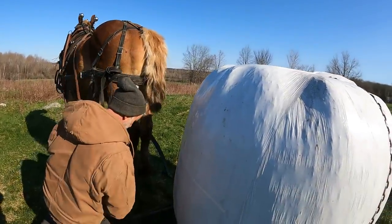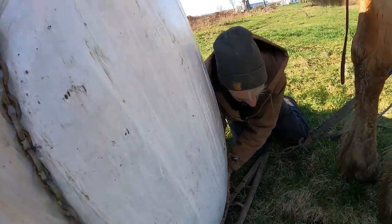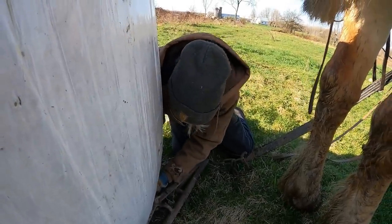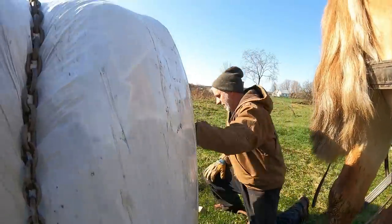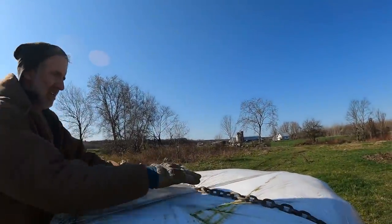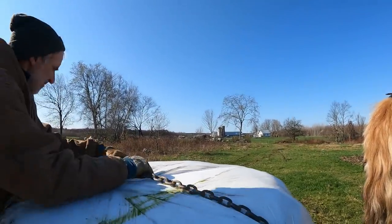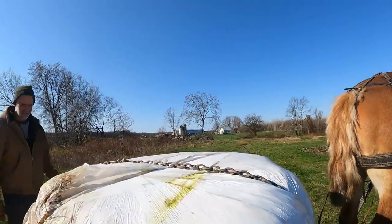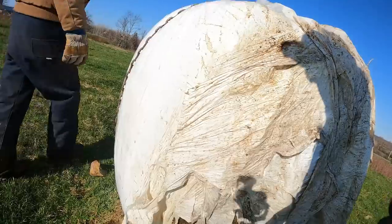Up here. My hook flipped around. It's so low here. But we got unhitched. Can't get the chain off. If I come over here and hitch on right here, it should flip it around.